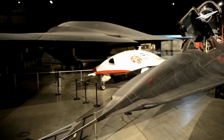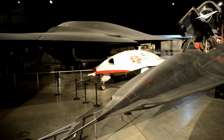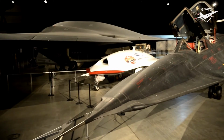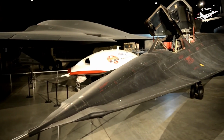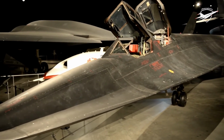During its service life, no SR-71 was ever shot down. The airplane is 92% titanium inside and out. Back when they were building the airplane, the United States didn't have the ore supplies, an ore called rutile ore. It's a very sandy soil and it's only found in very few parts of the world. The major supplier of the ore was the USSR.